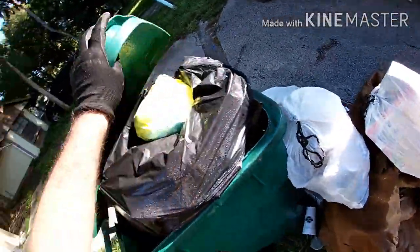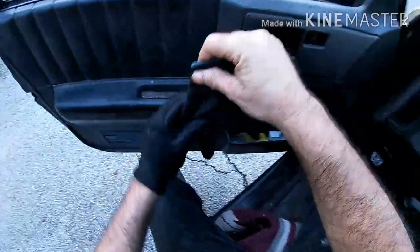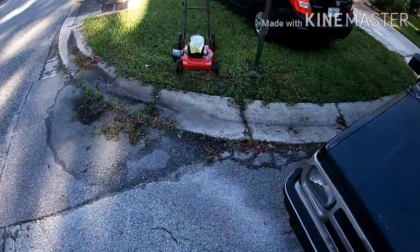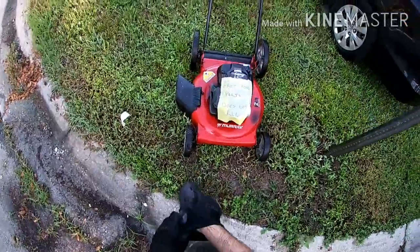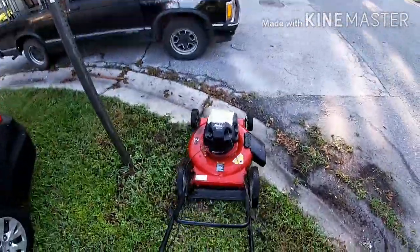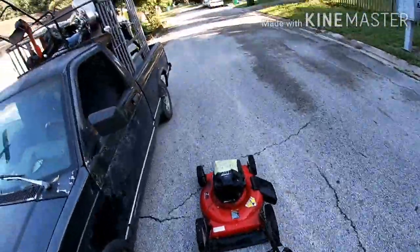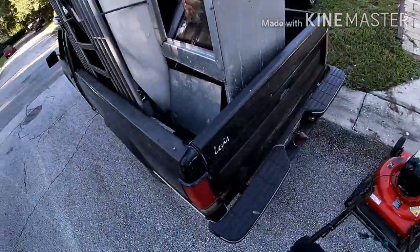Box full of water, basically. Nothing else. No. Well, that's cool. All right, down the road. Something else to add, I believe. Let me see, what does it say? Free for parts, does not run. That's alright. Not an issue for me that it does not run.